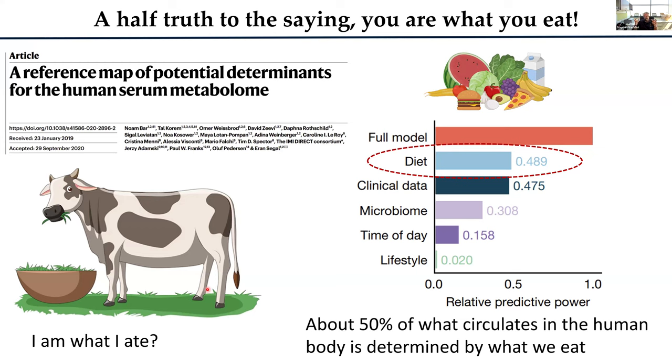So the metabolome is really the study of metabolites. If we look at these in the context of metabolites from plants, that could be vitamins, minerals, phytochemical antioxidants such as polyphenols. If we look at it in the animal, it also upcycles vitamins, it upcycles minerals, it upcycles protein. These are all metabolites, and many of these can serve as nutrients to us, clearly, because half of what circulates in our blood is about what we eat. So as a human, we are what we eat, at least half of what we are. And then the question is, am I what I ate as a cow? Because ultimately, a cow is just another mammal, right?